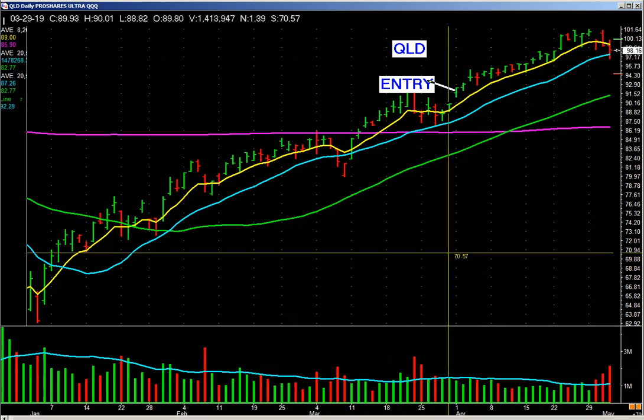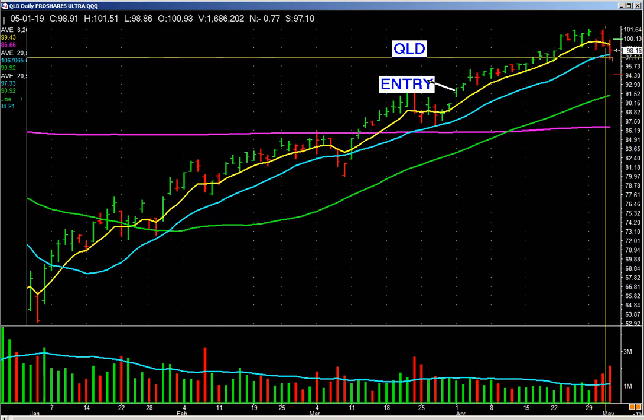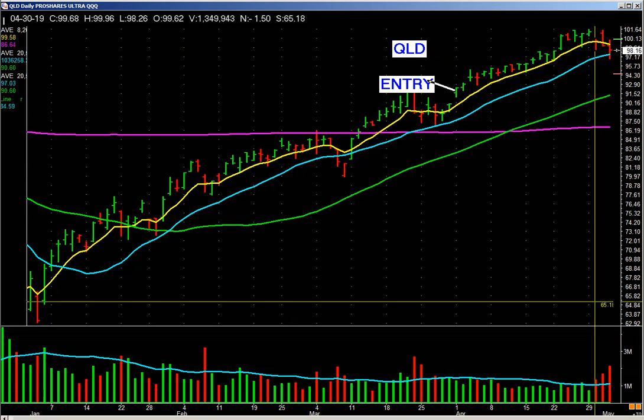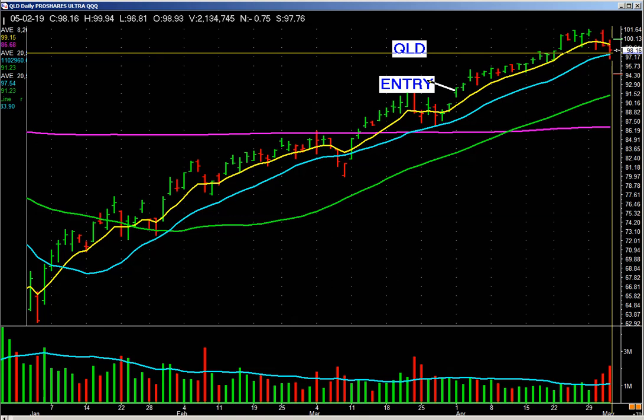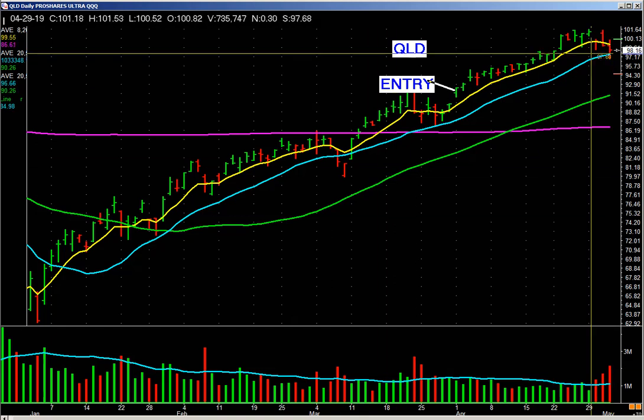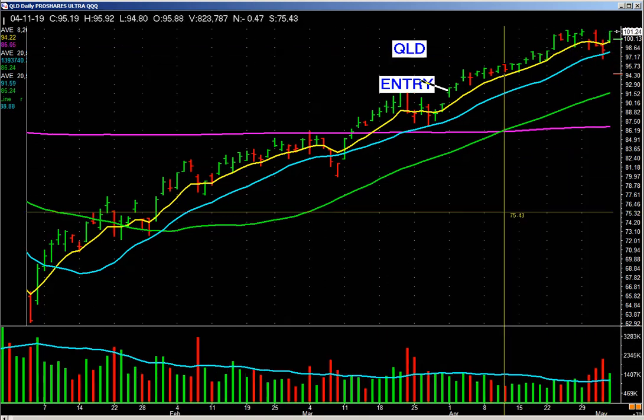You sell something. And then it drops down here on a bigger pickup in volume. You could sell more. Don't sell it all. The trend is still up. But you sell some into strength.